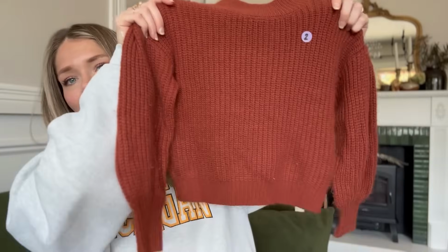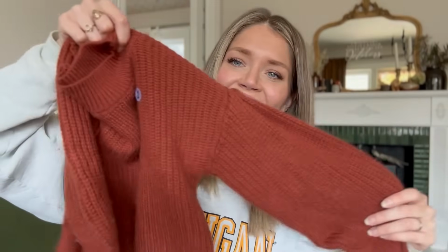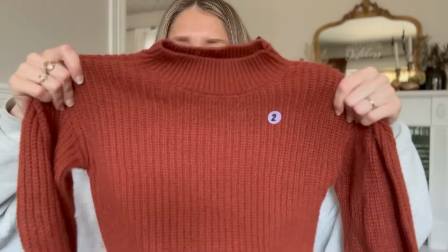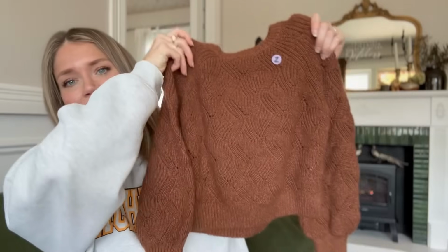But I've always wanted one of these, and so to find it for $15, I couldn't pass it up. My friend Lindsay always has the cutest girl clothes. So I did pick up a couple of these little sweaters for Rosie. I think these were $2 a piece. But look at these. I love dressing kids like little adults. It's my favorite thing. And then there was also this cute little cable knit one.